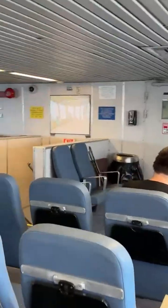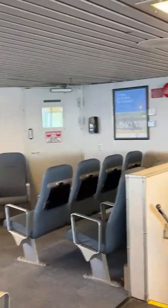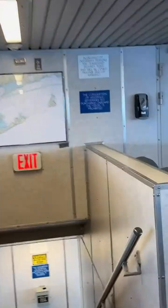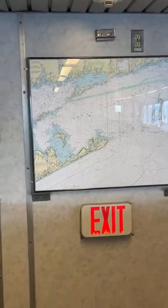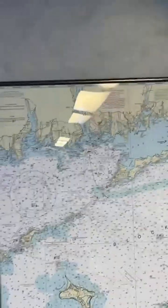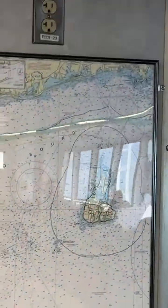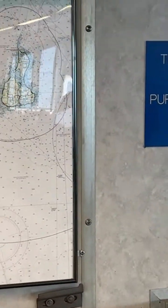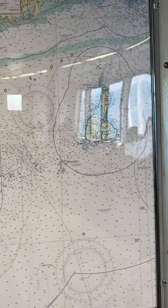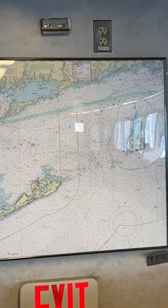I'll show you the map. So that's the staircase. That's the map of where we took the ferry from. You can see right there is where we started, where the red line is, and that is the path. And there is Block Island, right there. So that's the path we took.